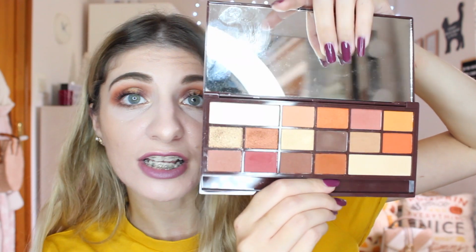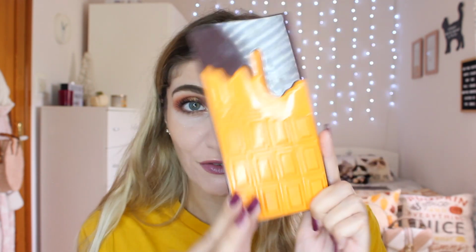You have the gold over here, you have that deep brown, you have some other brown. If that doesn't spring autumn to you, I have no idea what does. But look at the shades, they are stunning. Absolutely love this. And the quality of it is actually really good. These are the chocolate palettes, and in my opinion, this is rated in the top 5 of my favorite chocolate palettes from the Revolution brand. So yeah, that is the first one.